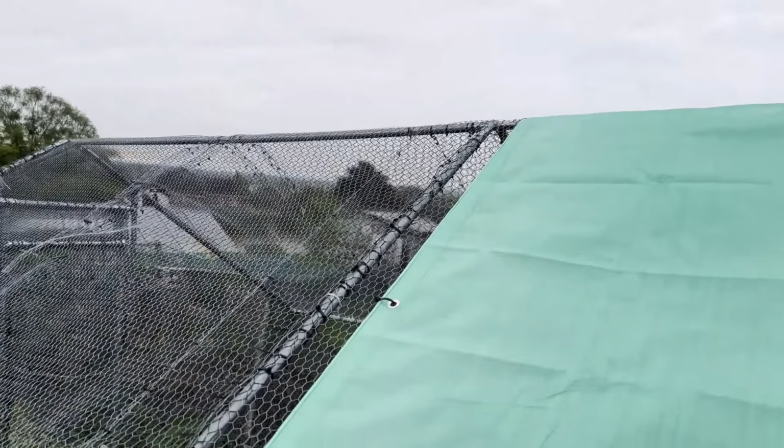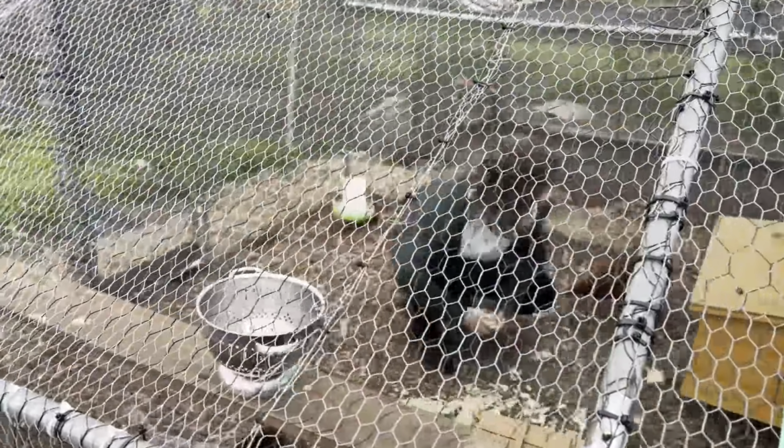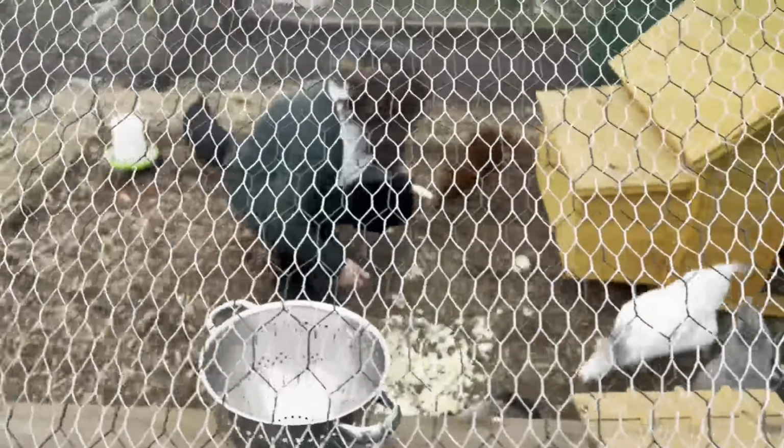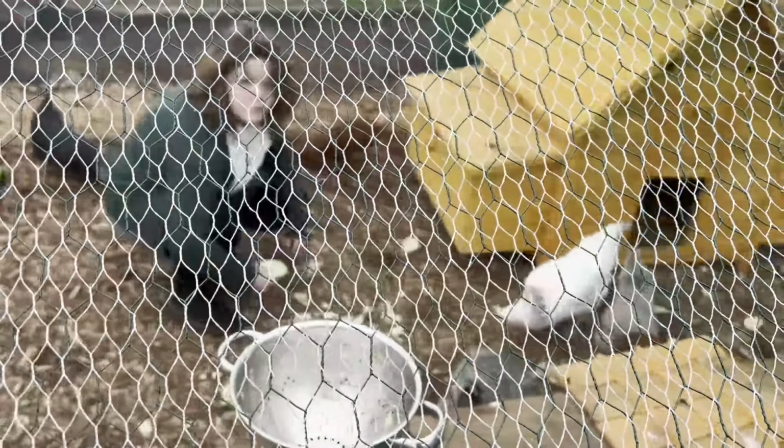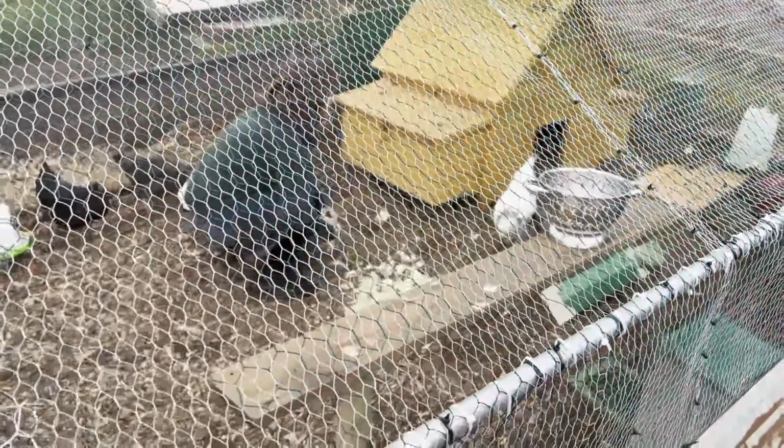So this is the morning routine now, up early before school to let the chickens out, feed them and get their eggies. They're still a bit too young to be laying properly, so I think 2 of them have started laying, but they're really tasty eggs. They're really nice.